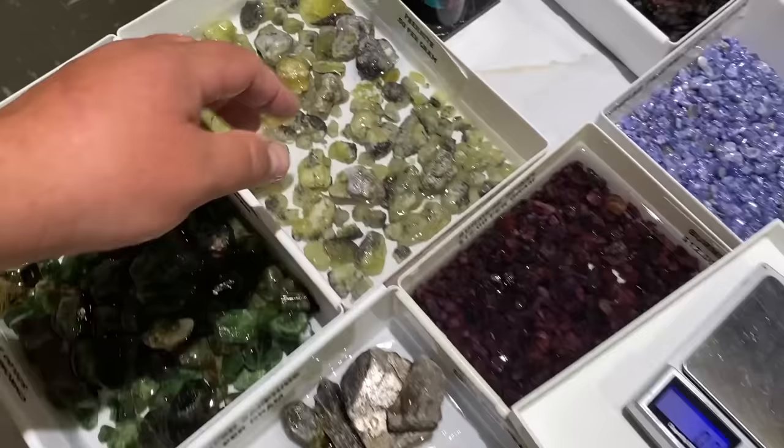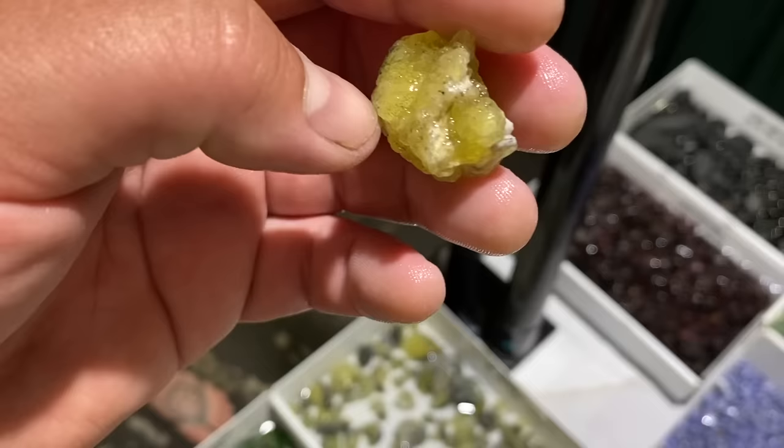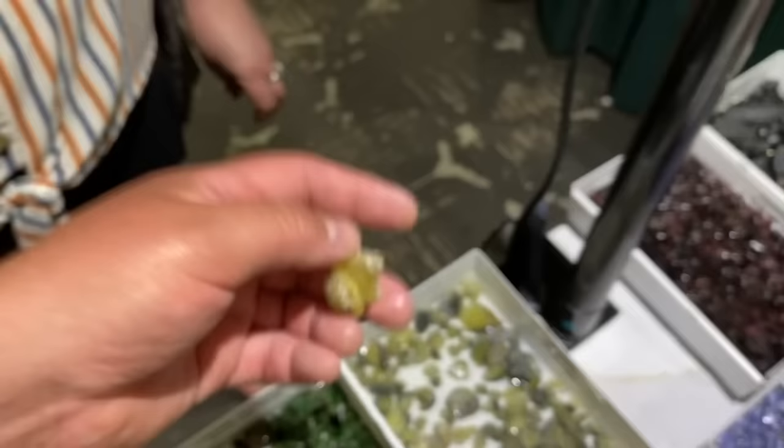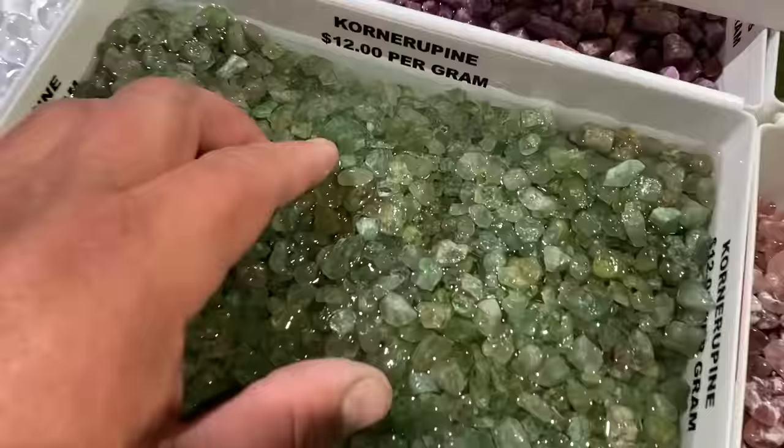Some phenakites. Somebody told me in the metaphysical world, I think it was my friend John Conoco and his friend Haley Cooper, that these have crazy energy for people who are into energy stuff, and it's not for everybody, like moldavites. Phenakite. Oh, that's prehnite. I'm blind. Blind as a bat. Thanks for keeping me honest, Kay. How do you say that?